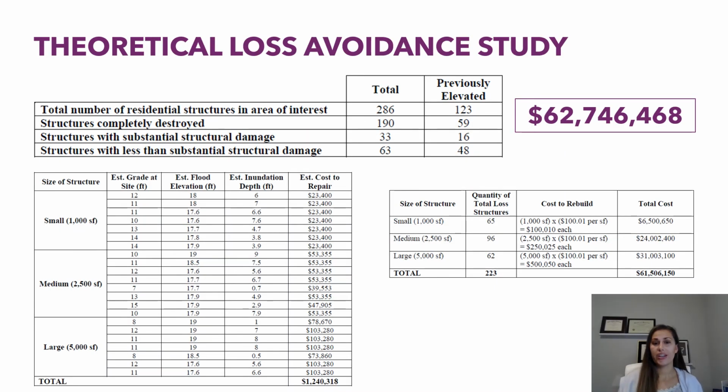The data that I couldn't access was the actual value of losses for damaged structures, but I was able to use FEMA's estimated flood loss potential tables to assign expected monetary losses to each of the elevated structures in the area of interest. Based on my calculations, an estimated $62.7 million in losses occurred in this area of Mexico Beach, Florida as a result of the flooding during Hurricane Michael.